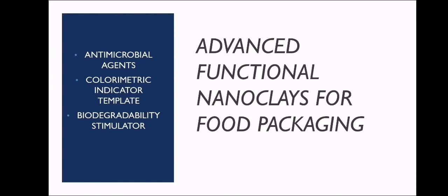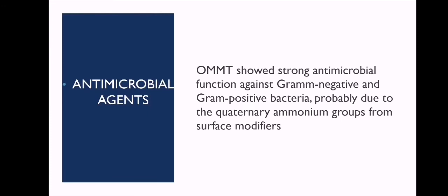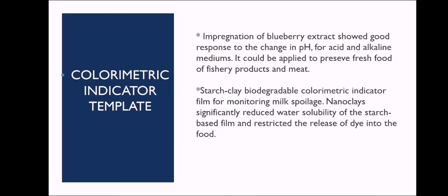Nanoclays offer extra characteristics applicable for active and intelligent packaging: antimicrobial agents, colorimetric indicator template, and biodegradability stimulator, among others. Antimicrobial agents, for example OMMT, show strong antimicrobial functions against gram-negative and gram-positive bacteria, probably due to the quaternary ammonium groups from surface modifiers. In the case of colorimetric indicator template, a study reported impregnation of blueberry extract in between the interlayer of nanoclay platelets.